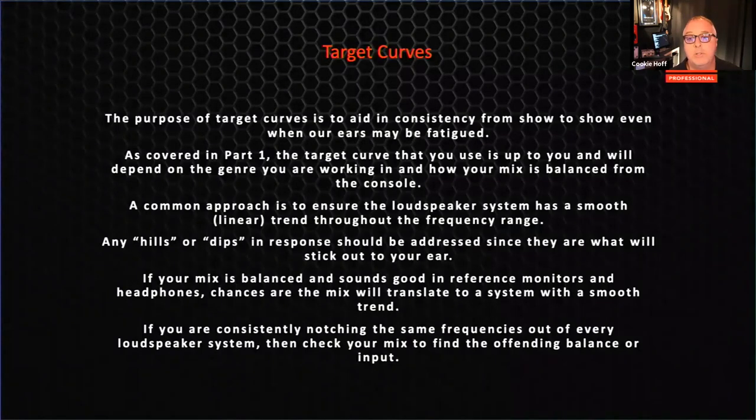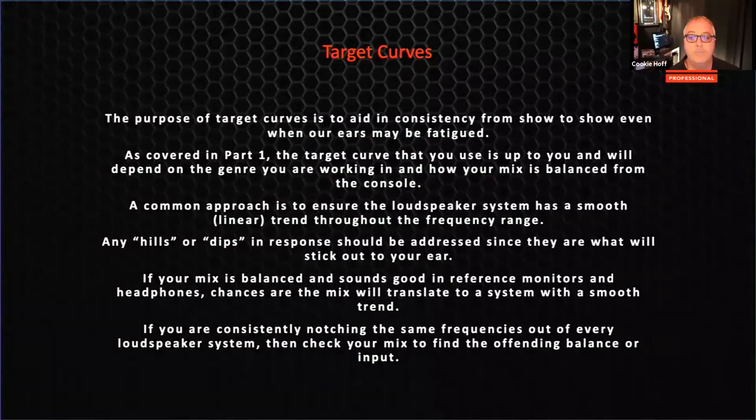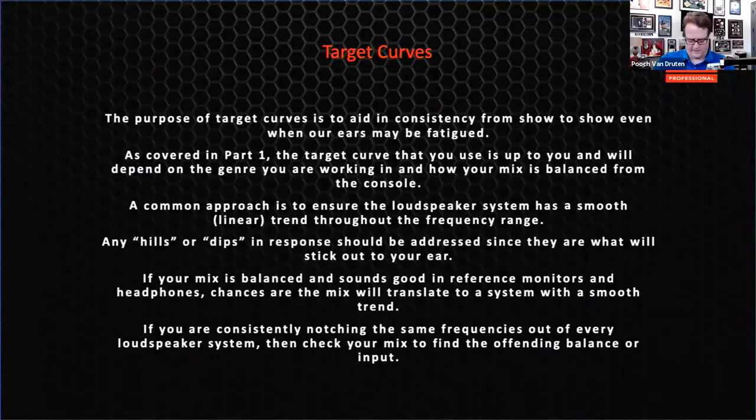A common approach that's related. I just want to point that out, yeah. Cookie, that's related to SPL specifically too, right? Thanks. So yeah, your target curve, later on, if you're talking about an SPL where you're mixing sticks at 98, most of the time your target curve is probably going to have just a little bit more high end than some dude that's mixing at 104. You know what I mean? Right. That target curve is related to SPL as well.